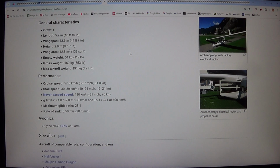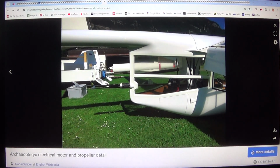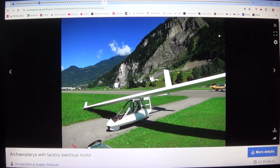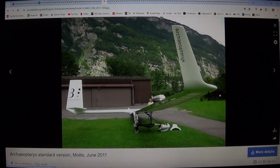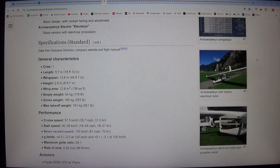2. Stall speed: 39 km/h, 24 miles per hour, 21 kn. 3. Never exceed speed: 130 km/h, 81 miles per hour, 70 kn. 4. G limits: plus 4.0 / minus 2.0 at 130 km/h and plus 5.1 / minus 3.1 at 100 km/h. 5. Maximum glide ratio: 28:1. 6. Rate of sink: 0.50 m/s, 98 ft/min.